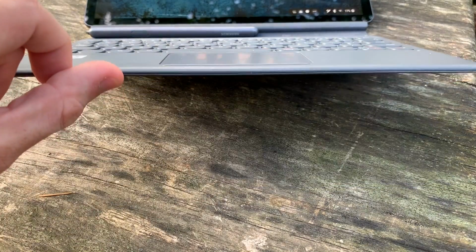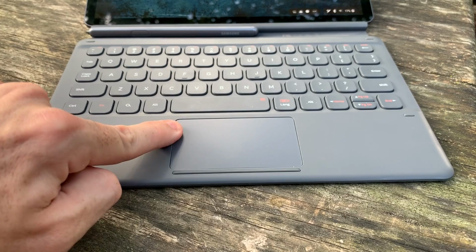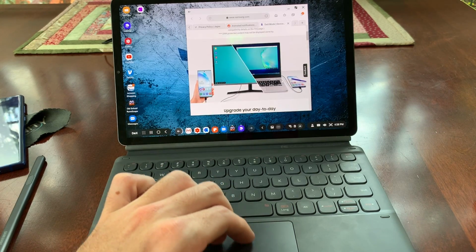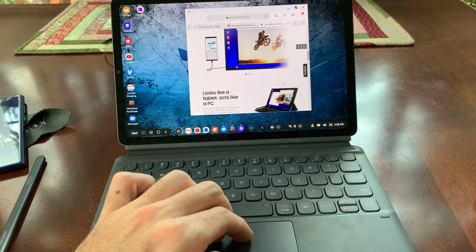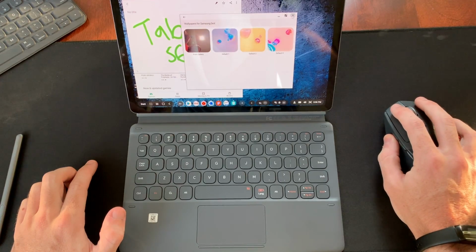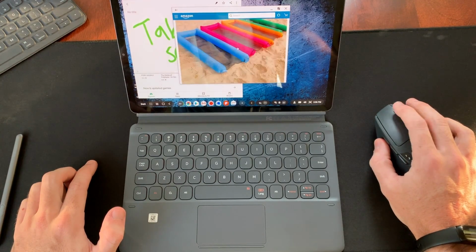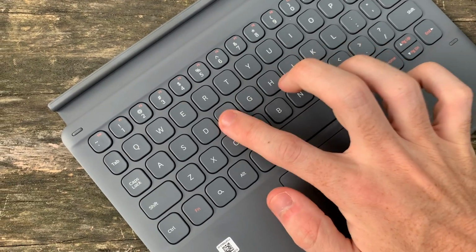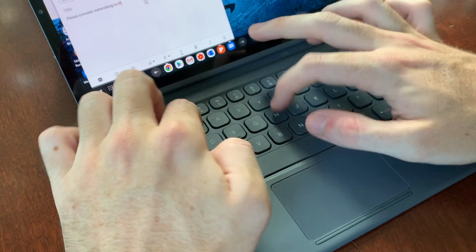The Tab S6 keyboard case also features a trackpad, which gives you mouse functionality to go along with this amazing keyboard, with scrolling features, gestures, left and right clicking. Everything you would expect out of a mouse is featured with this trackpad. You can also, of course, pair up a Bluetooth mouse and get that same mouse functionality as you would on a laptop or PC. Now for the keyboard itself of the Tab S6 case, I am very impressed with these keys. They have key travel. They feel very enjoyable to type with.